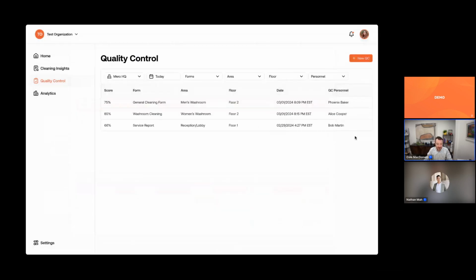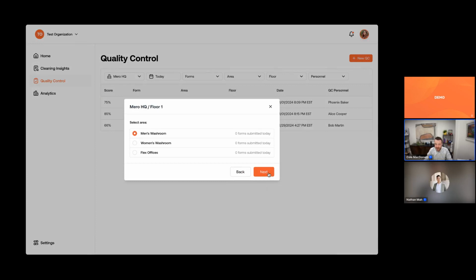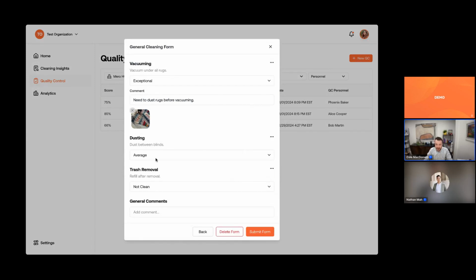Creating a new inspection is also incredibly intuitive. With a few clicks here, I can select an area and then go through either a custom or pre-built report, fill in my details on inspection, which I've already done here, and then hit submit.